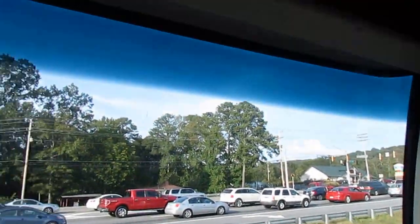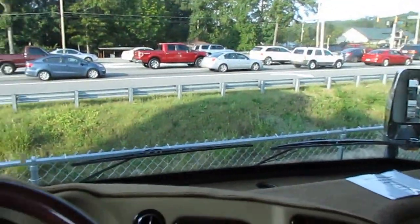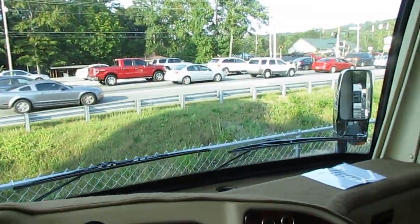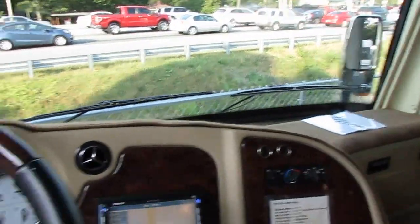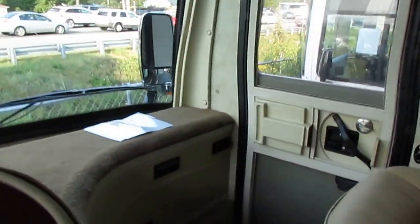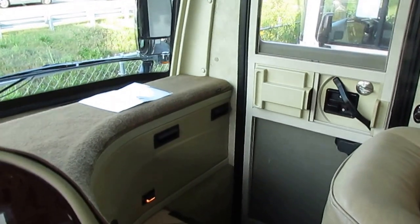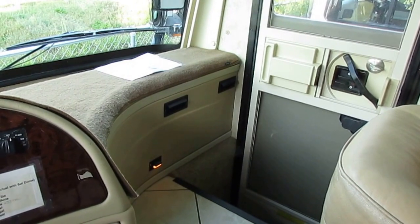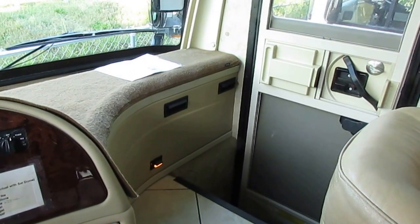Windshield looks great. There's no cracks in it. This is that one-piece Panavision windshield, folks. Heated power mirrors. They both look great. Dash looks great. I'm going to tell you, folks, if y'all are looking for a motorhome in this $100,000 price range, you don't buy this one, you're not a buyer.